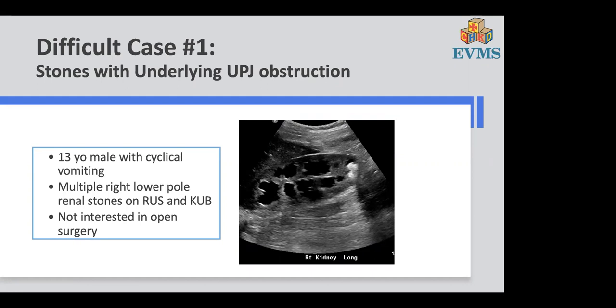Yes, thank you. Dr. Fox, for the children taking the ketogenic diet, what type of stones do they usually get? They're typically calcium-based stones. It's rare that you would get pure uric acid stones, but you certainly can have uric acid heteronucleation. Most of the time, though, we do see calcium oxalate stones.